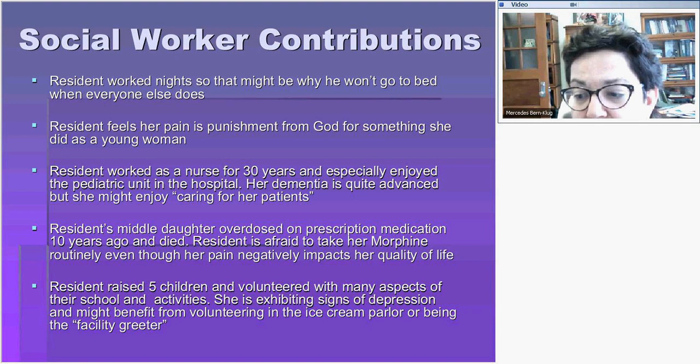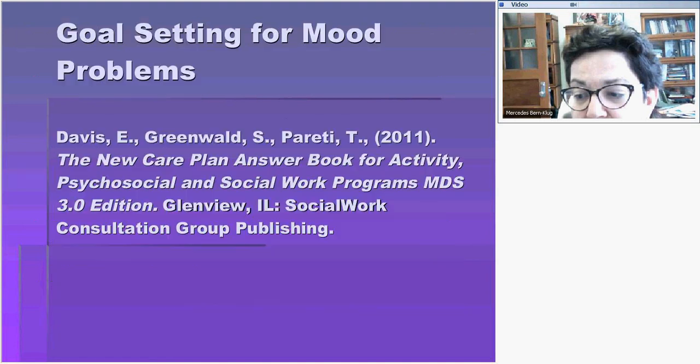This is a good example that, to me, is the essence of social work, to get into a comfort zone and a trusting relationship with another person on something as important as that, which clearly impacts your residents' quality of life today. All the wonderful social work intervention that you would be able to do, just knowing that the reason she's afraid is because of the death of her daughter. Very real, very frightening, but gosh, there's so much we could do around that. So these are social worker contributions based on comprehensive assessments.